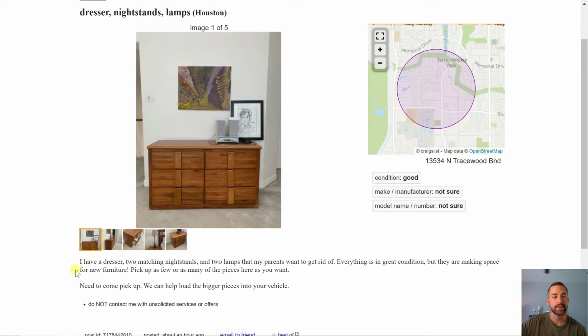I read the text. So they say, I have a dresser, 2 matching nightstands, and 2 lamps that my parents want to get rid of. So again, here's the motivation. They just want to get rid of it. It's at their parents.